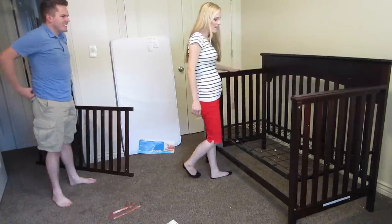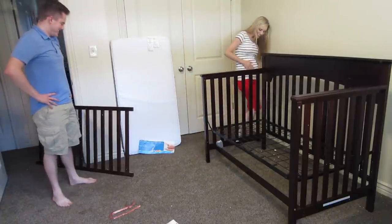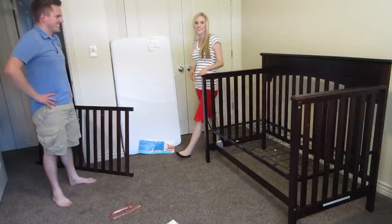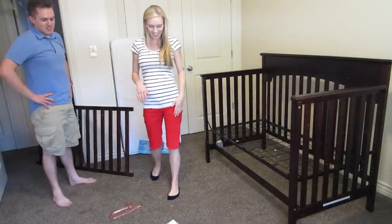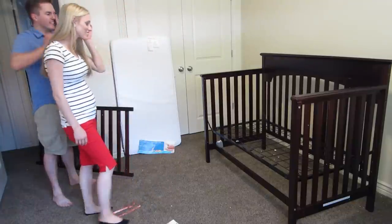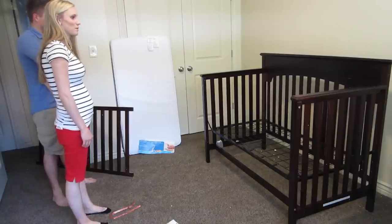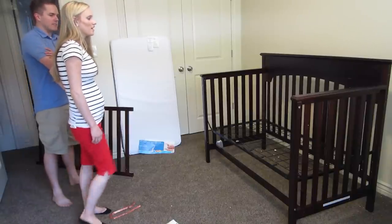Hello, baby cave! Honey bun! We got you a crib! I'm so sorry it's so messy in here, but... Oh my gosh, it looks really good! I'm very happy with the color. Yeah, I'm glad we didn't get the cherry.